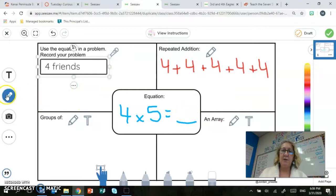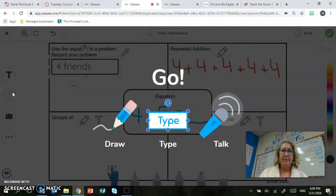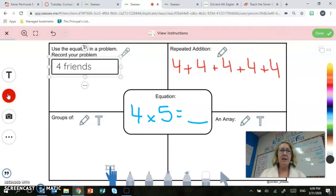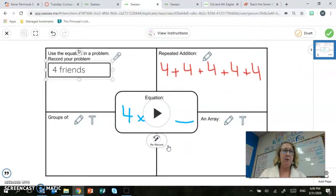You can also use this recorder right here. You can use this recorder to record your story problem. 4 friends went for a walk on the beach. They each collected 5 shells. How many shells did they collect all together? When I'm done, I'm going to go over here and click Done. Now it asks me, am I happy with my recording or do I want to re-record it? I can listen to it right here. I'm going to say, I'm happy with it. Done.